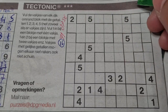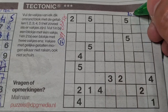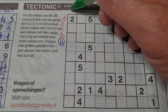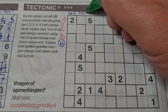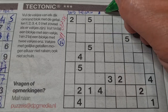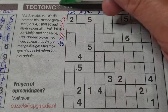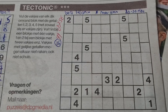For a 3 stars puzzle, I need 20 to 30 minutes here. Well, I don't think it's 3 stars. Let me give this a 1 star or 0 stars. For a 0 stars puzzle, I need 13, 14 minutes to solve. For 1 star, faster than 15 minutes. Question is, is this a 0, a 1 star, or a 3 stars puzzle? We don't know, we will see, so let's get started.